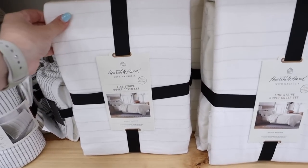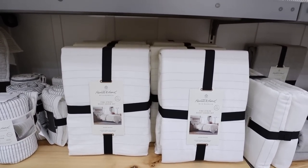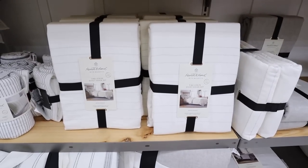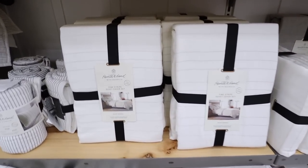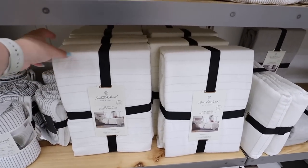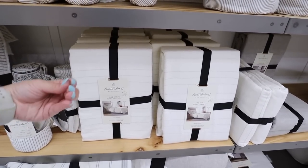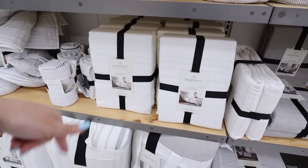I did down here also notice this fine stripe duvet cover, which I really, really like. Brian and I are trying to decide if we want to get a duvet or if we want to stick with having a comforter. We like to wash our comforter a lot, and our washer has the agitator in the middle, which makes it really difficult. So I do feel like having a duvet cover would be a way better fit for us. But if you have thoughts on that, please leave them down below.